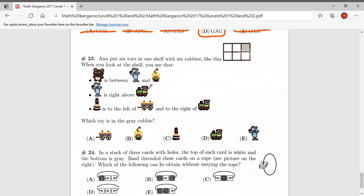Let's start with the fact that the doll is to the left of the wagon and to the right of the train. So we know that these are all going to be on the lower level, because if the dog is right above the train, that means the dog's at the top and the train's at the bottom. So top, bottom, and with the wording of left of and right of, we know it's on the same level. So using that wording, we know the doll is in the middle.